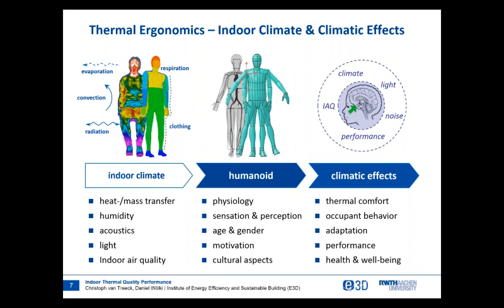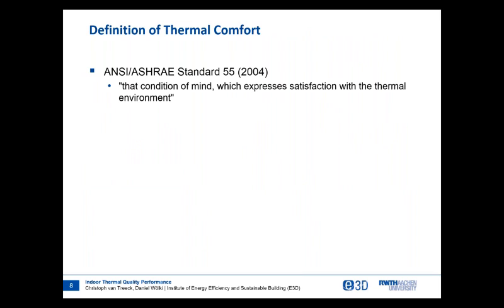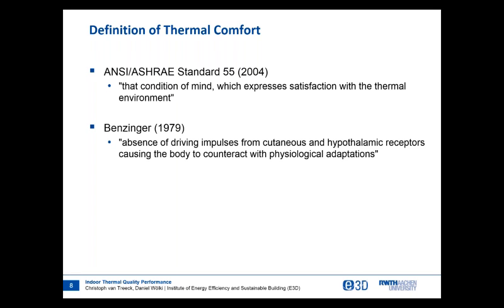clearly shows the difference between the climatic impact, the aspect of thermophysiology, and comfort perception, which are three intrinsically different things. But now we come to the point to ask, what is thermal comfort and how is this term really defined? Now, the ASHRAE standard defines comfort as that condition of mind which expresses satisfaction with the thermal environment.